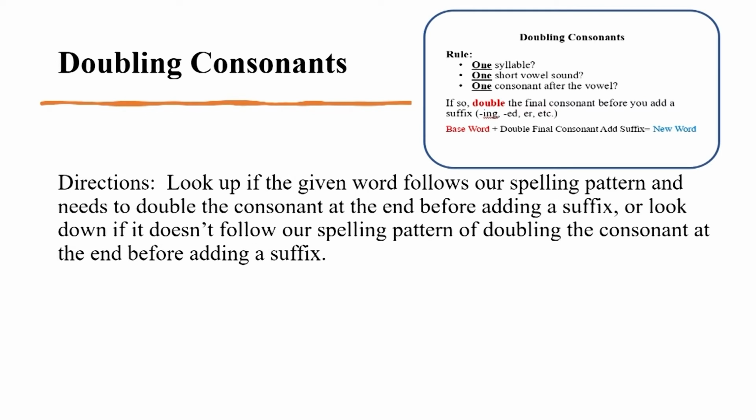Now, I'm going to give you some words. I want you to look up if it follows our spelling pattern and needs to double the consonant at the end before adding a suffix, or look down if it doesn't follow our spelling pattern. I'll do the first one for an example.